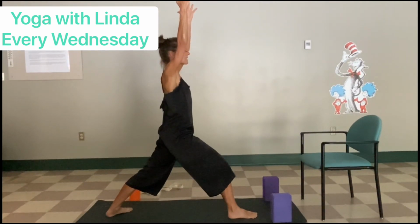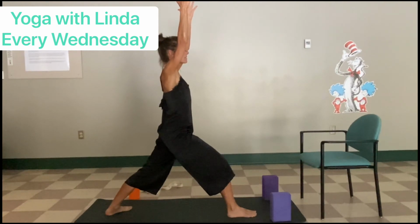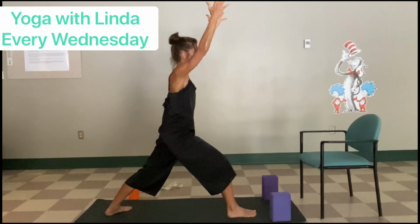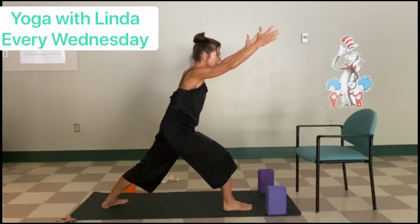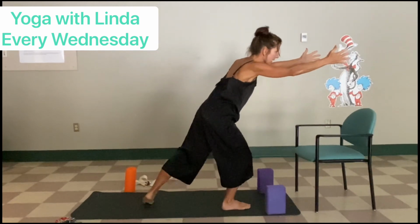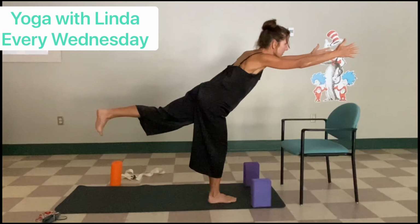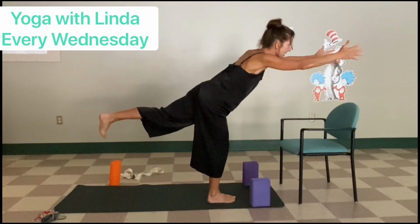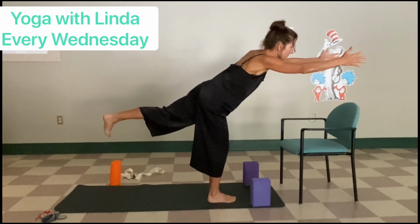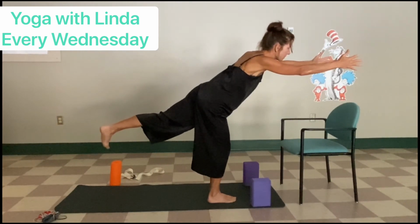Breath, right and left nostril. To balance. You hinge, reach forward, and then before you take off, make sure that front leg is ready. And come on up. 3 breaths now. One more.